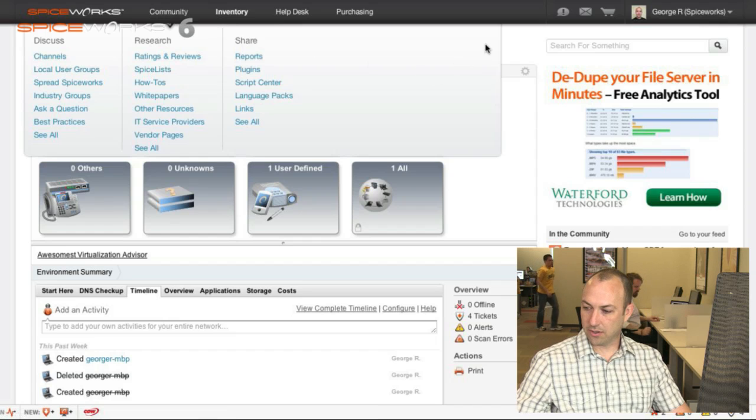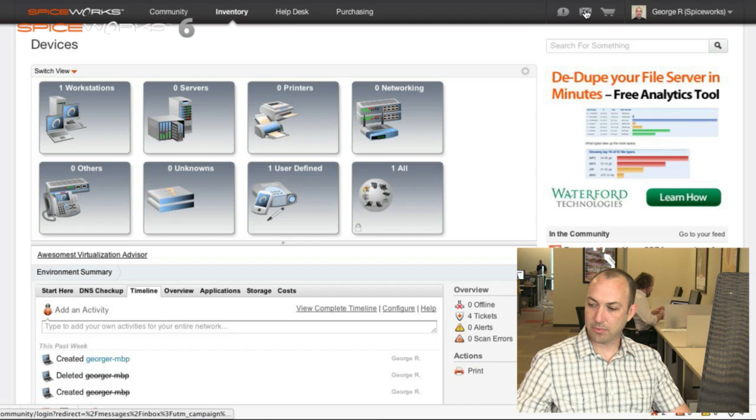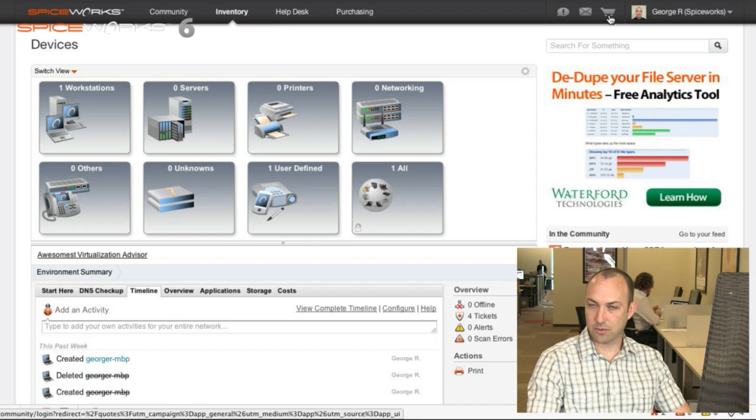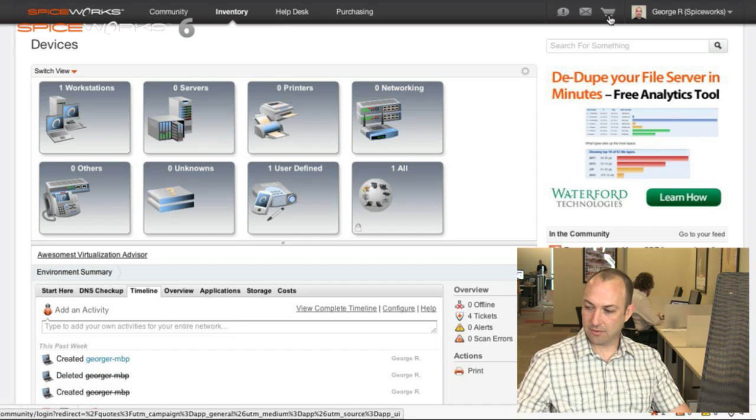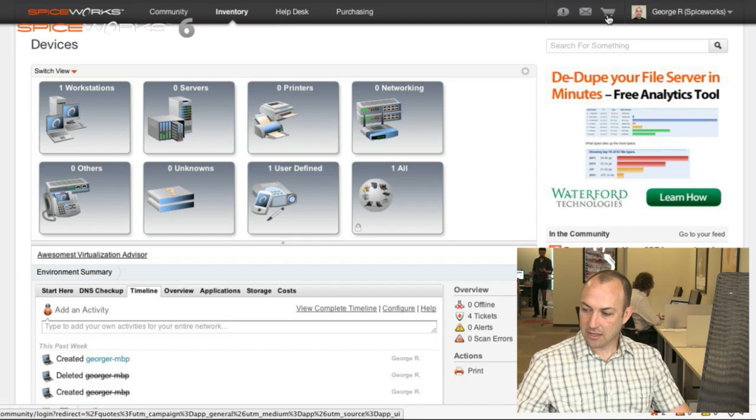And then over here on the right area, you're going to see new what we call jewels for rolled up notifications, a common place for getting your messaging, and if you're participating in the RFQ process, the request for quote, and the various purchasing workflows that we've got, this shopping cart icon will be an indicator of the processes that you've got going on in there.